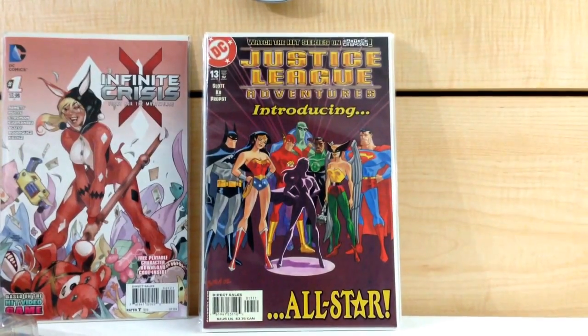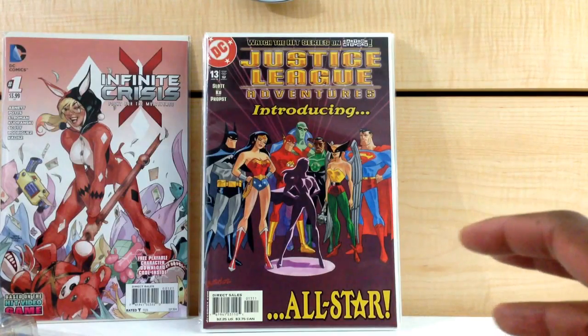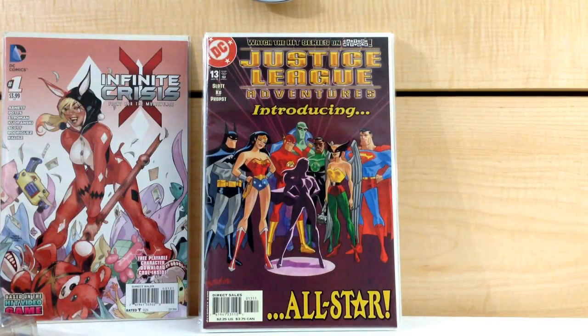Justice League Adventures number 13, the first appearance of All-Star. This book has shot up over the past month or something like that. That Livewire craze has sent a lot of first appearances of characters in comic books based on cartoons really shooting up in price, and this book is no exception. Number 13, I noticed this book is going for about 15 to 20 online. I was lucky enough to find this for a couple of bucks, and it was just sitting there. I'm just like, okay, all right, let me go on ahead and buy that.